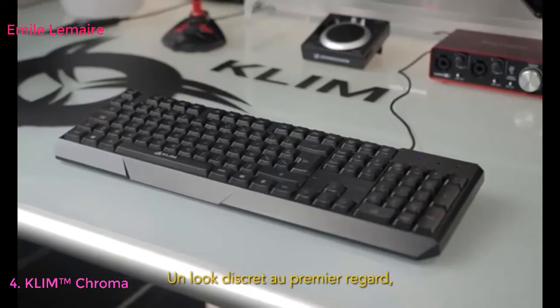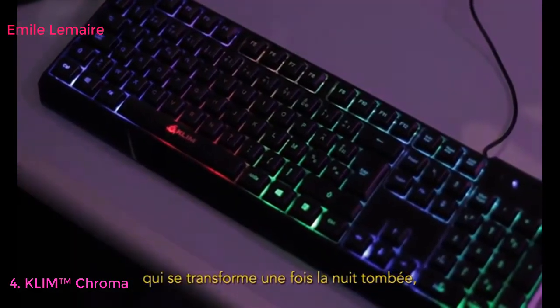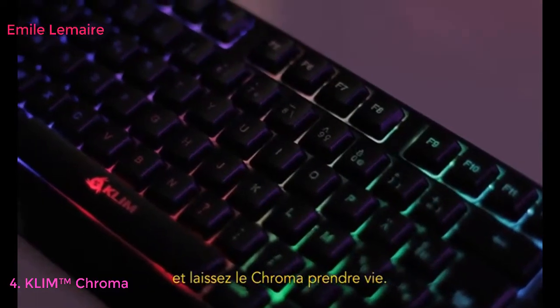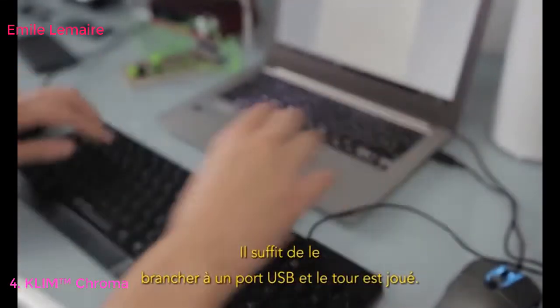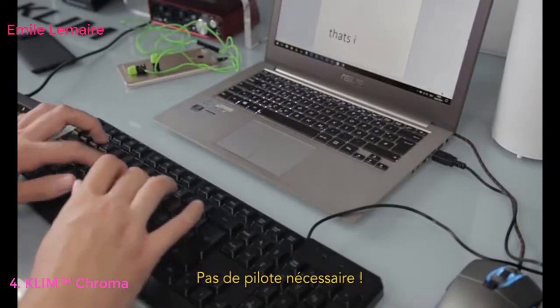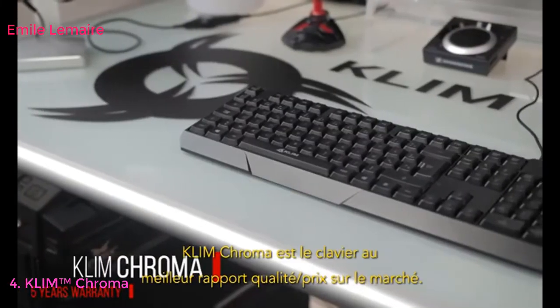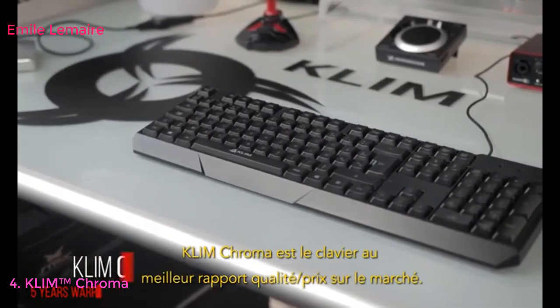With a discreet look at first sight, this keyboard can become a real light show when the darkness falls. Turn off the light and discover the Chroma taking life. This keyboard is easy to use. Just connect the USB cable and play with it. No need for a driver. With a 5-year warranty, KLIM Chroma is the best value you can find on the gaming keyboards market.